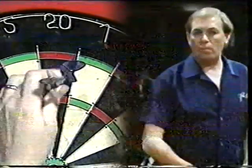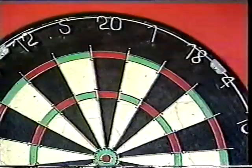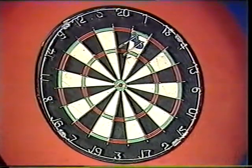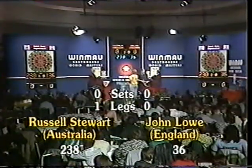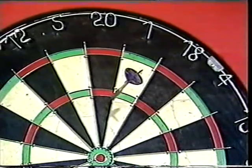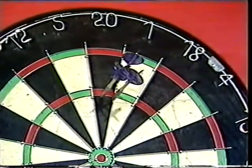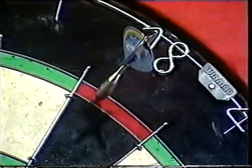John requires 121. Looks as though he's going for treble 20, yes. Still has a chance here. Didn't really need to go too hard for it, because Stewart is back on 238, unable to finish, and Lowe would have been aware of that situation. John requires 36. His favourite double, he's hit this one a time or two. There it is again. There's the second leg to John Lowe. Lowe out in 13 darts there, world class.